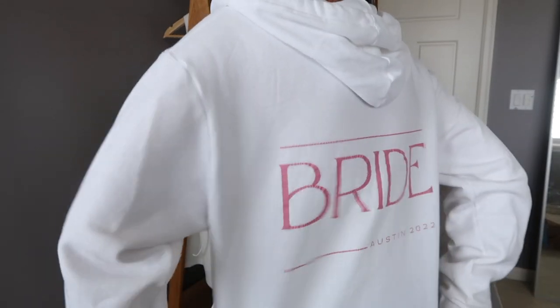All right, next up is the sweatshirt that I'm wearing. I made zip ups for all of the people that went to my bachelorette. So I got these cream ones for everybody else and then I got this white one for myself. These zip-ups were surprisingly affordable for how good quality they feel. I've washed this so many times. So I actually made this myself on my Cricut. I bought just iron-on vinyl, and then I made this design on Canva. And then the back of mine says Bride, and it says Austin 2022, because that's when I had my bachelorette, was last year.